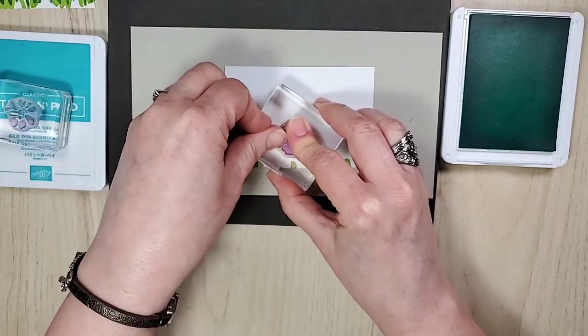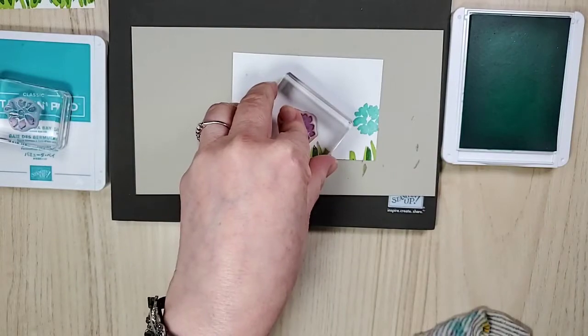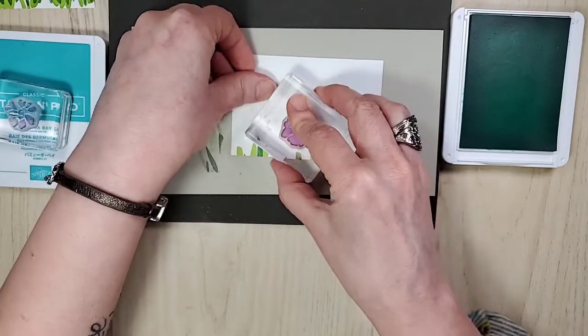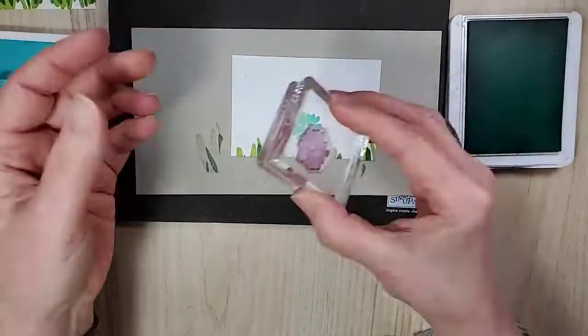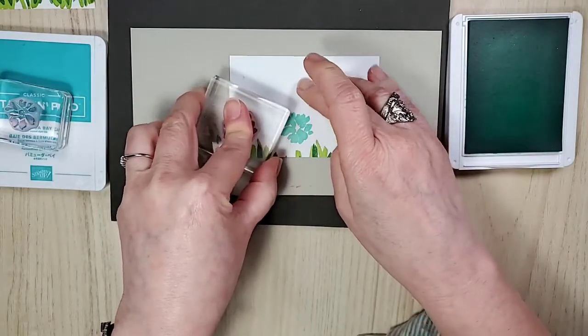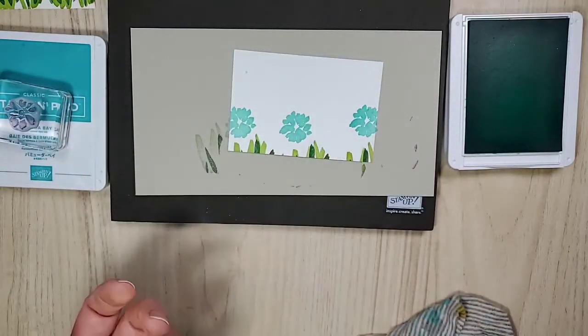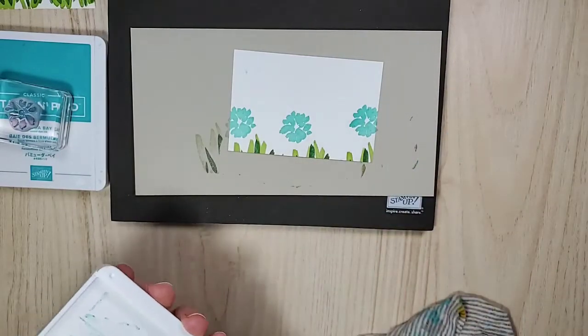One thing that I like to do, by the way, with these is vary the height. Flowers, grass, they don't grow evenly, right? They are what they are. I'm just hoping that I've left enough room for my sentiment. Okay, don't need that. Close that one. This is the best way of doing things.